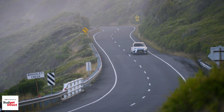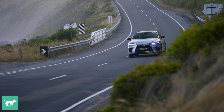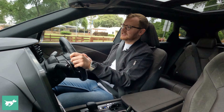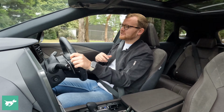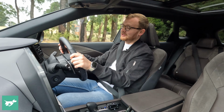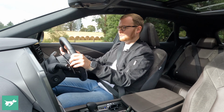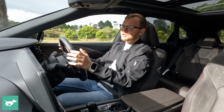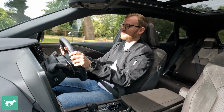The previous RX had a V6 hybrid. In some ways that was appealing, because when the engine kicked in, a V6 kind of sounds a bit better. It had this sort of bassy, slightly mean engine note to it, which was sort of cool, but it never delivered amazingly awesome fuel economy. Definitely better than a V6 without being a hybrid, but nowhere near as good as this. And if I just accelerate up to 80 now, you know, you can hear it, but it's not thrashy or anything. It sounds absolutely fine from in the cabin.